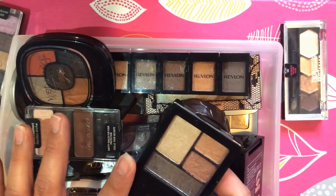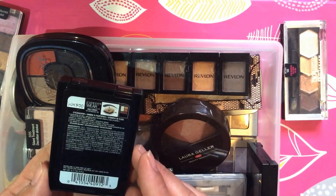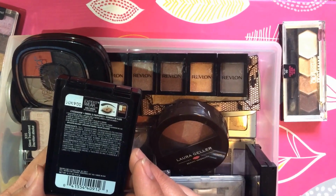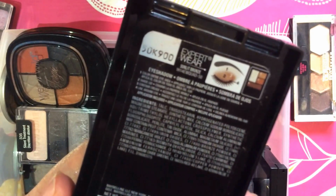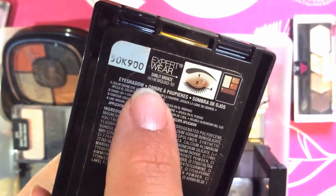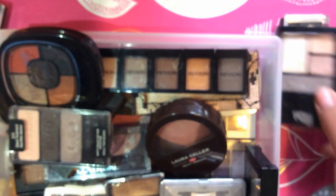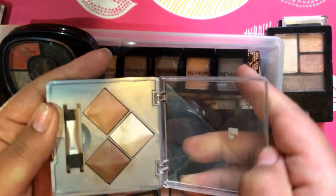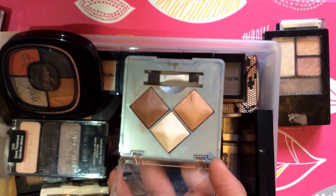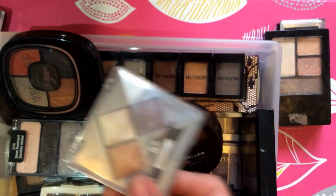This Maybelline I was going to be decluttering, but I really do like it. It's in the color, I think it's called Subtle Bronze or something like that. I believe it's right here. Sunlit Bronze? Oh, Sunlit Bronze, sorry. This Physicians Formula is such a beautiful palette, to tell you guys the truth. It has satin finishes. They are very neutral and very wearable. But it just takes up so much space.